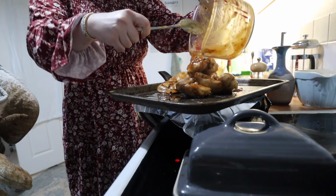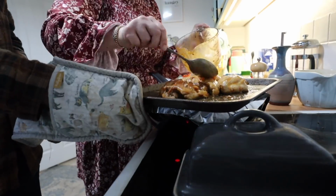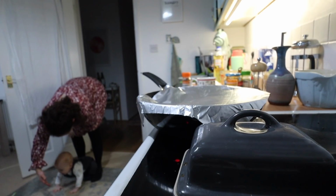We grill it back in. Oh, Oren is nearly crawling and I have to protect his head because I hate it when he bangs his head. So that was a little crawling session there.